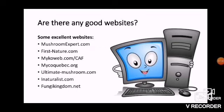And what makes websites so good is that information, as it changes, can be updated almost in real time. As I was making these presentations, certain names of certain mushrooms changed while I was making these presentations. So that's how quickly these changes occur. You go to the same site 2 days in a row and you could see that name has changed. So Mushroom Expert is a great one to go to. It's my favorite by far.